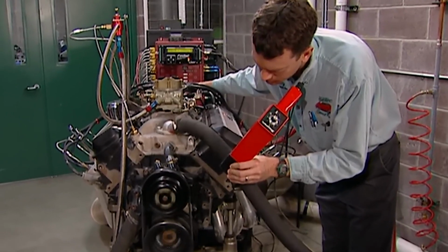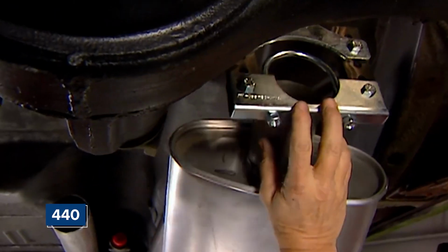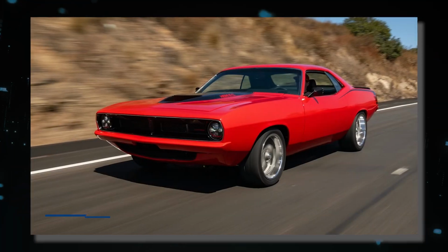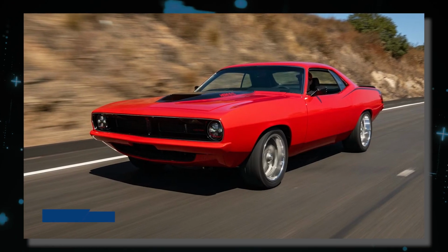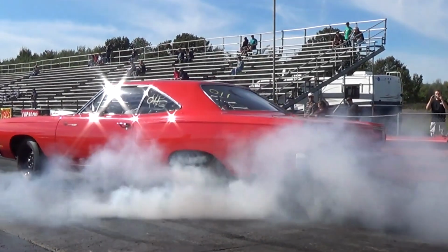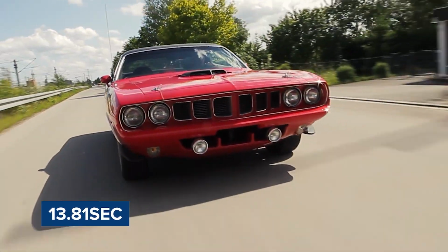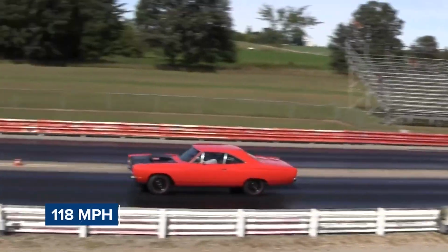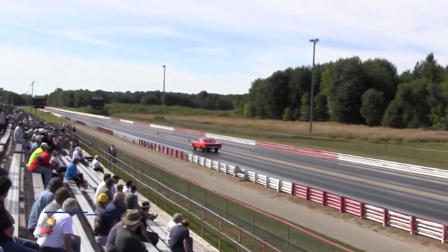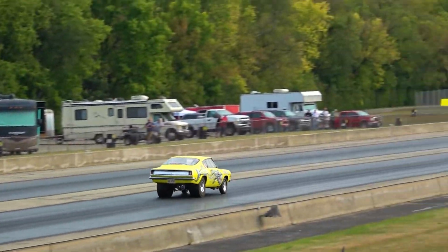Performance was where the 1970 Barracuda truly came alive. With the 440 under the hood, it could launch from 0 to 60 miles per hour in just 5.6 seconds, leaving competitors in the dust. The quarter-mile drag was over in 13.81 seconds, with a trap speed of 103.5 miles per hour. Its top speed of 118 miles per hour was just the cherry on top.